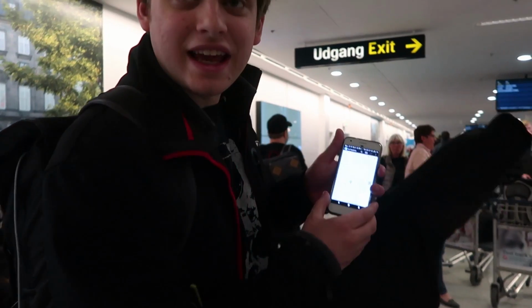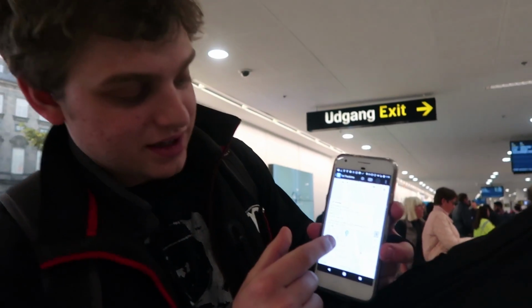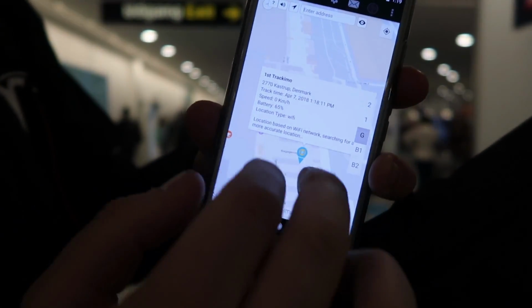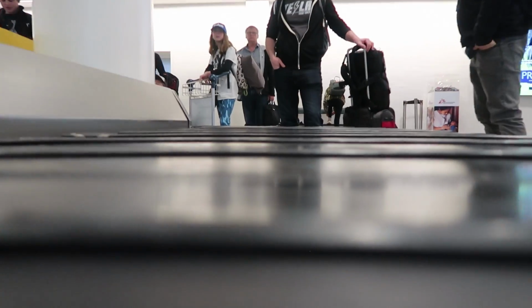Oh, so it worked even on the plane? Right. First of all, it made me feel really good to know that my luggage was safe. But then, imagine if I lost the luggage. I would know where it was. So I could say, hey, I am missing my luggage and I know that it's in Turkey. I could tell exactly where it is.